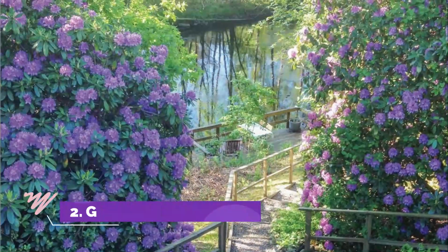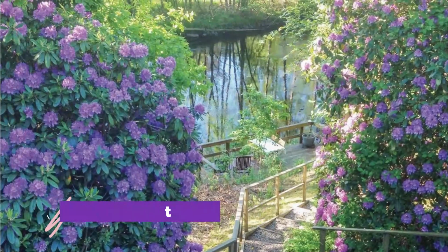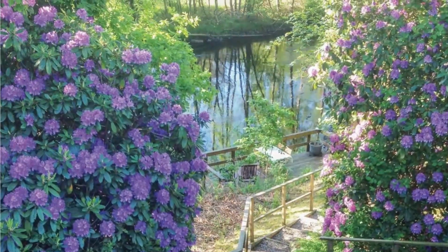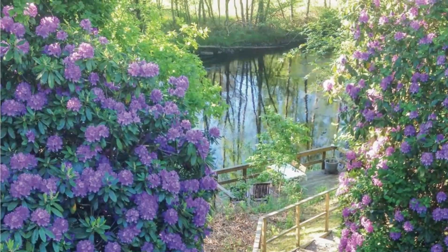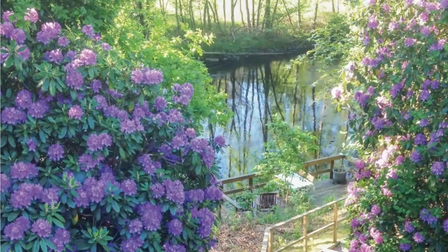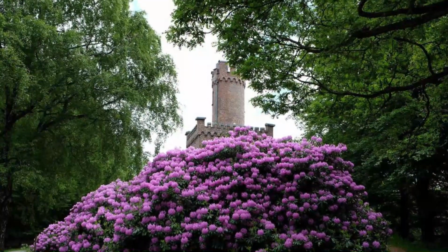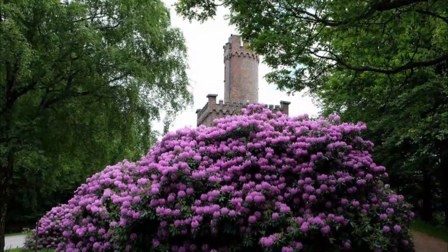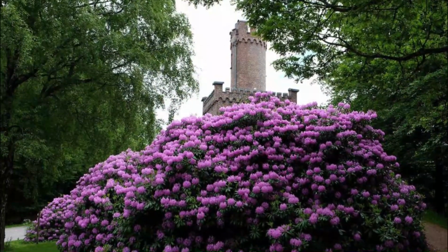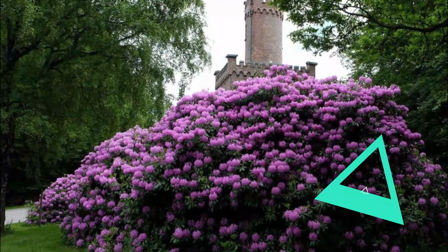Number 2. Galgberget. Set on a hill, the park has rather grim origins, as it was the location for Halmstad's gallows until the 19th century. But in the middle of the 1800s, beech trees were planted on the hill and a viewing tower was placed at the highest point in 1897. This 13-meter building is a kind of folly, designed like a romantic castle with a viewing platform open in summer.